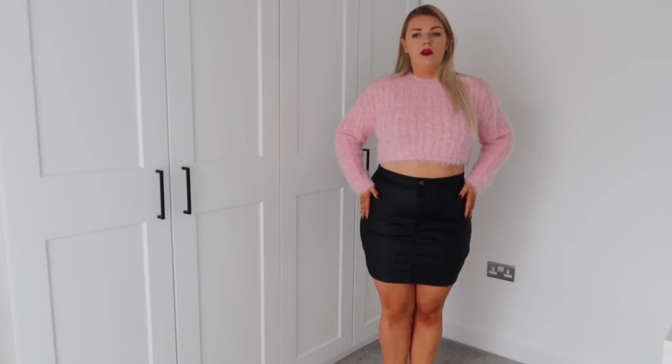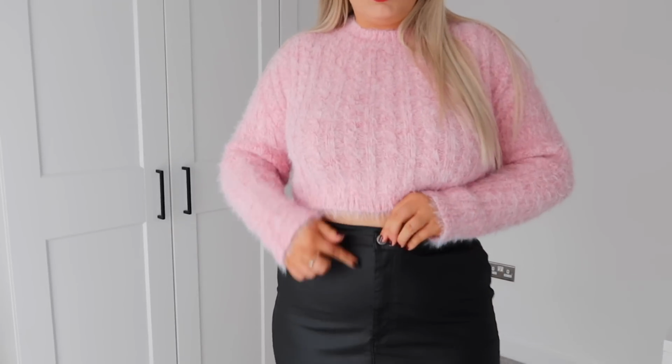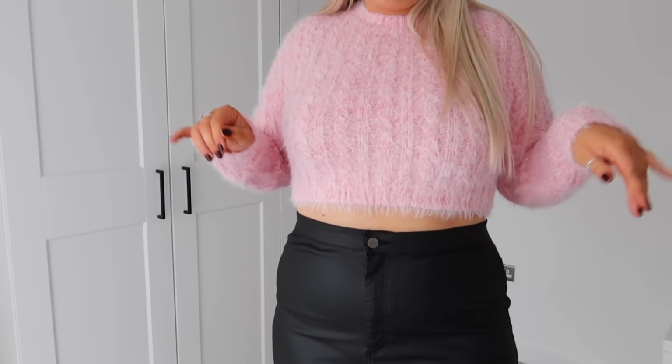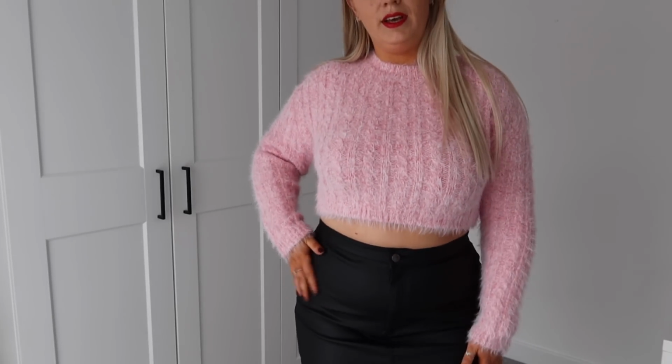So like I said, it's like the Joanie material. It's really stretchy, but it's not skin tight. I know it probably looks really tight, but it's not restricting me in any kind of way. So you just have your zipper and button there. And I actually love this coated material.